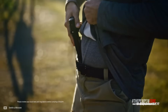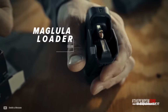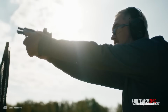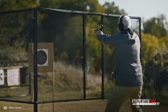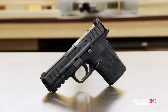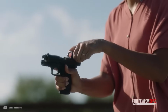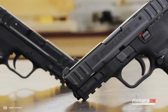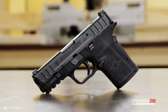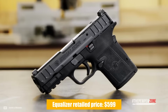Why is that a big deal? Because, even with the Equalizer's higher capacity mags, it has virtually the same overall height as the M&P 9 Shield Easy. With its 15-round mag, its overall height is only 0.2 of an inch longer, and with its 10-round mag, its overall height is 55/100ths of an inch shorter. Outside its overall height, the Equalizer measures the same as its predecessor, so the only other difference between the two is the price, which isn't too big of a difference either. The M&P 9 Shield Easy has an MSRP of $521, while the Equalizer retails for $599.